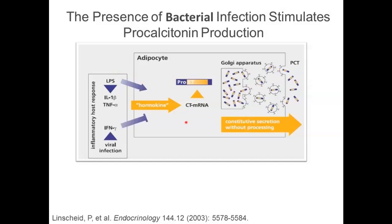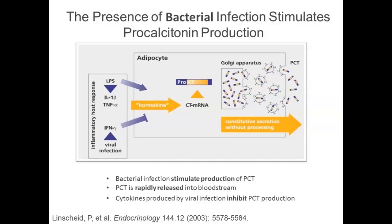The second really important point pointed out by this paper was that viral infections increase interferon gamma. Interferon gamma actually blocks the production of procalcitonin and really is the main driver, and one of the main interests in procalcitonin is that it's primarily elevated in bacterial infections but not viral. So that is a key differentiator. Clinically, those infections are difficult to differentiate, and that's where procalcitonin can potentially play an important role as a biomarker. Bacterial infections stimulate production of procalcitonin. It's rapidly released into the bloodstream, and viral infections don't increase procalcitonin. In fact, they are antagonistic to it.